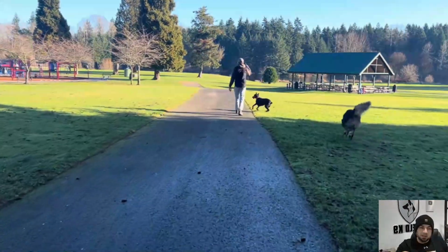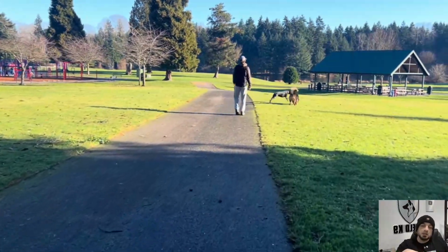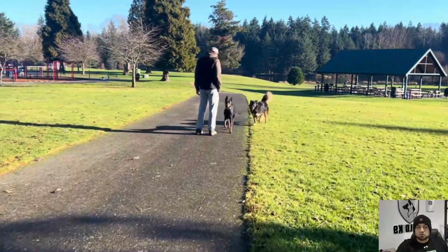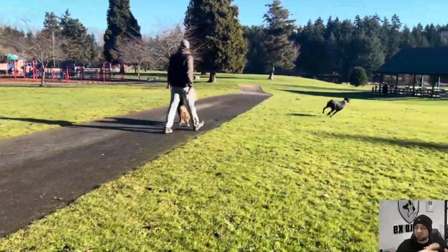Not only for him and his dogs, but for him to show that if he can do it with his dogs, he should be able to do it with other people's dogs, right? But there's a lot of trainers out there. So nice recalls, or recall, I should say. I guess it was technically 2 recalls.